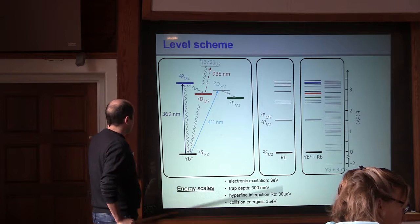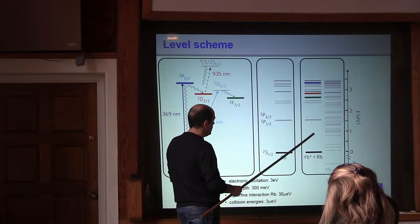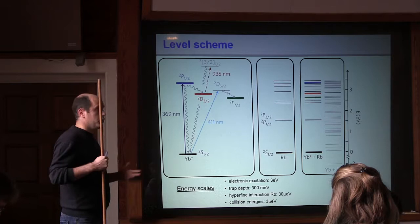Okay, so here are asymptotically the combined energy levels of the ytterbium rubidium entrance channel and the charge exchange channel. The charge exchange channel has many, many more energy levels in this relevant range, particularly the ground states. I only show you the asymptotic values at large separation between the particles because only those are known.